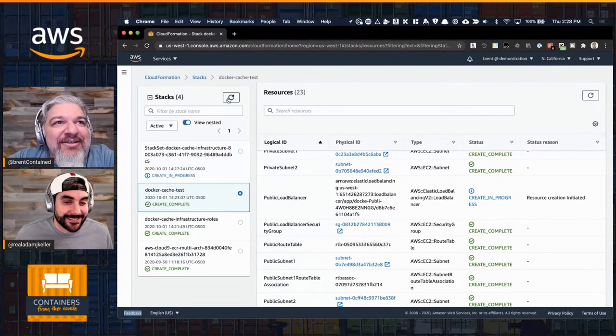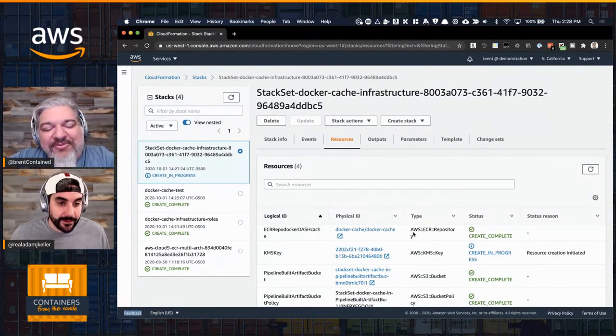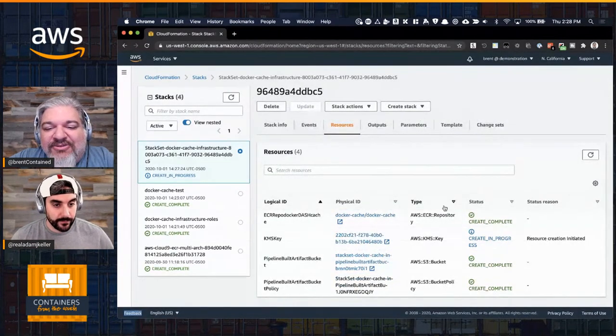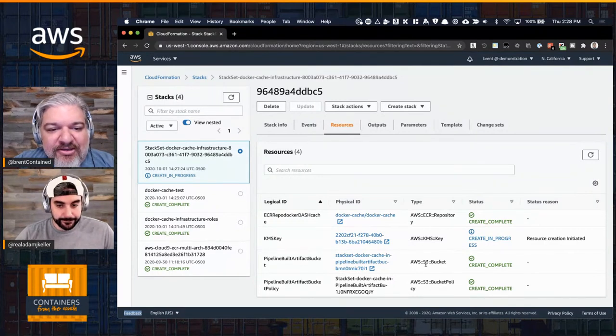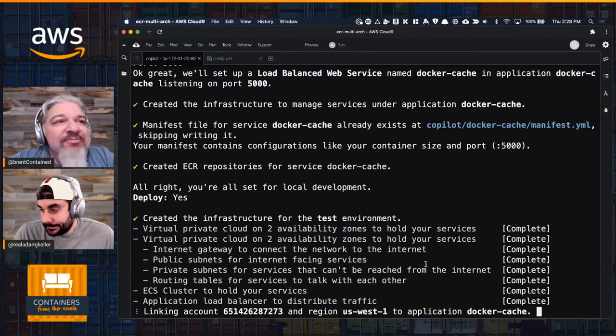All right, we have a new stack set coming in, Docker cache infrastructure. Nice. And in here, we can go back and look at the terminal. We're now linking the account to the application. What's happening is we're provisioning an ECR repository, KMS key, S3 bucket, all that stuff. This is where all of our service artifacts are going to end up. And as soon as these are healthy and ready to go, we'll see us build the container and push it into ECR. Pretty cool stuff.